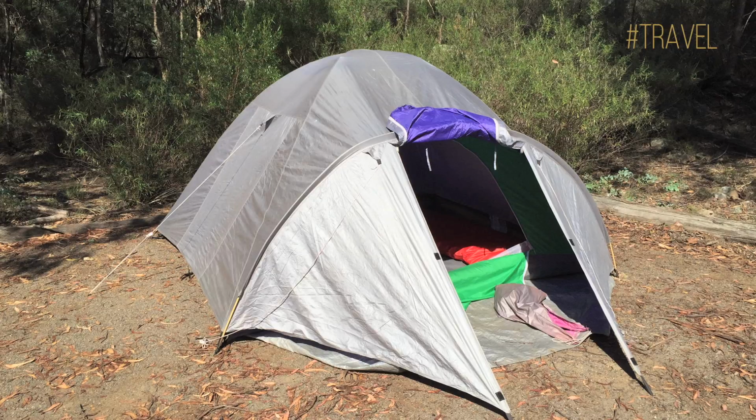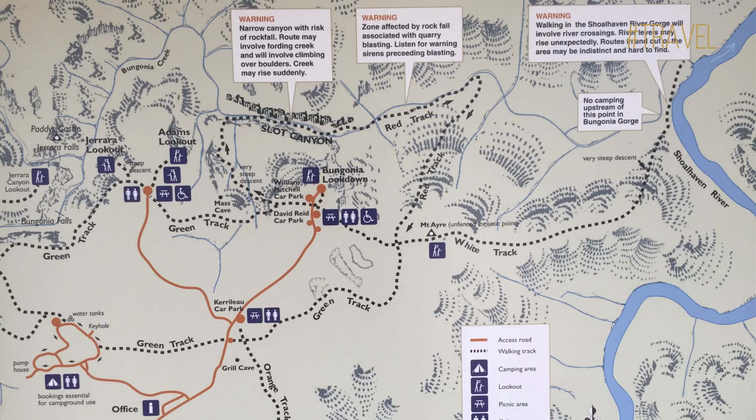Right, our tent is now set and it is off for a bit of a hike. We're going to be taking the green trail and then the white trail. It's a very long day, about 6 hours in total going from the campsite right down to the river.